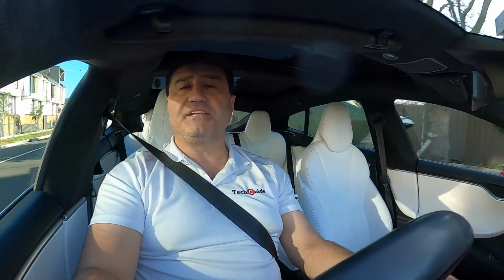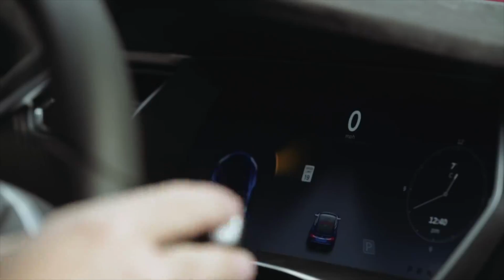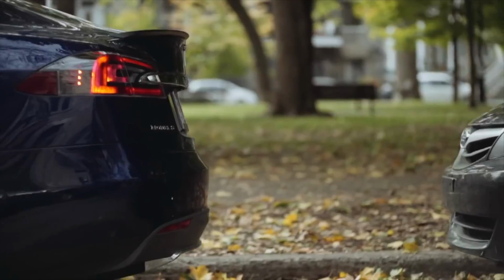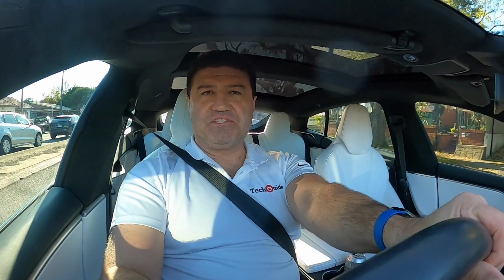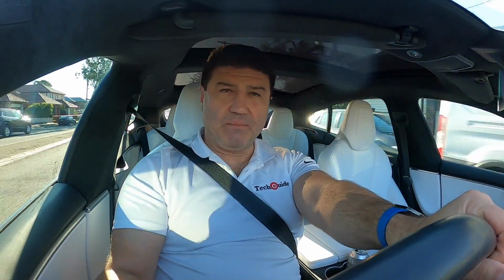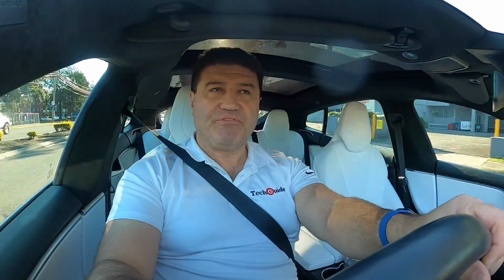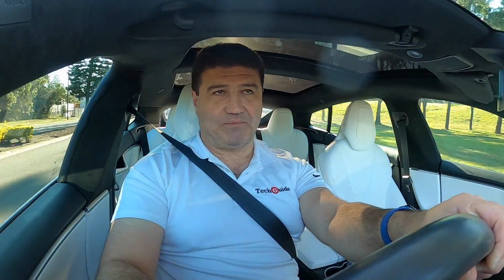So when I pull up to a parking spot, I simply indicate, put the car into reverse, and if auto park is available, it'll appear on the screen and I hit the button. The other features that come with enhanced autopilot are summon and smart summon. Summon has been around for a while, and it allows you to move your car with your smartphone using the Tesla app. Very handy if you're in a tight parking spot, if you want to just move your car slightly, and it's like performing a magic trick. When you show this to people, they're fascinated that you can actually move your car without anyone behind the wheel.